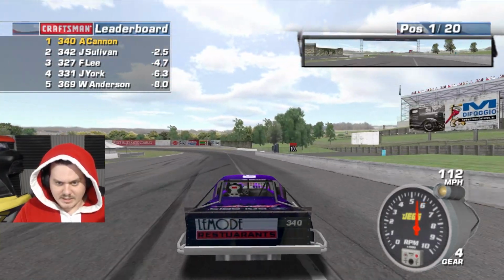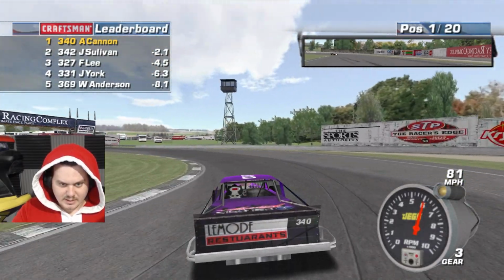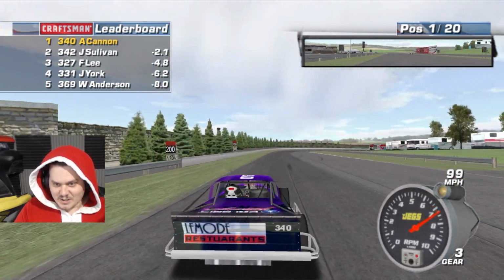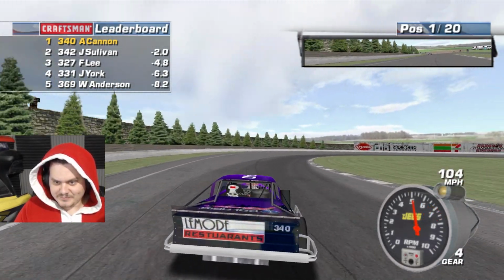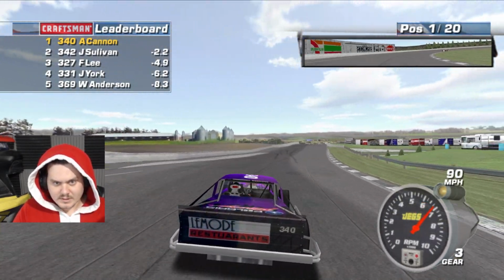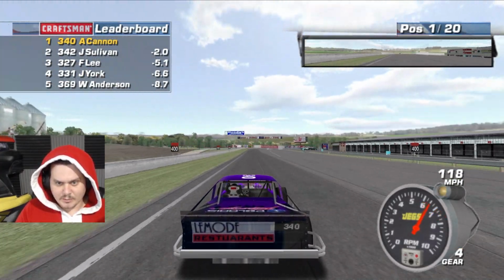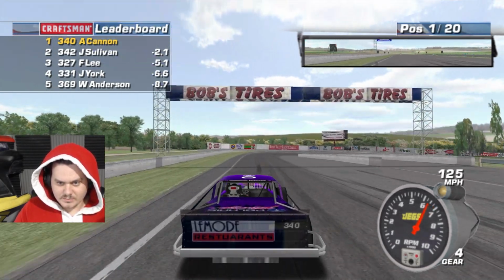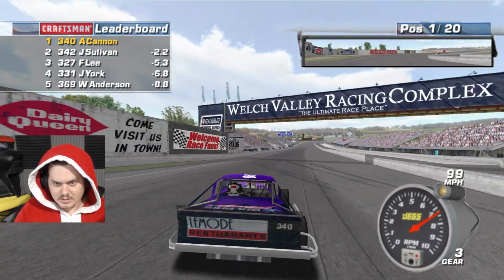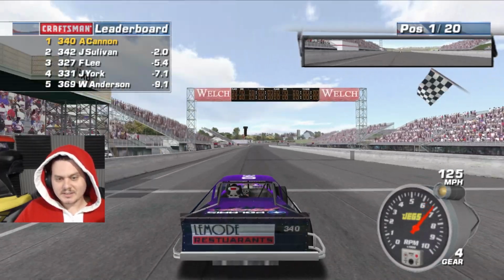Alright, so here's where we had that mess up last time. So I'm gonna slow down a little extra, make sure we don't go off or hit anything. Alright, still staying a pretty steady gap of about 2 seconds going into the final turn. Well, that was surprisingly easy. Great job.